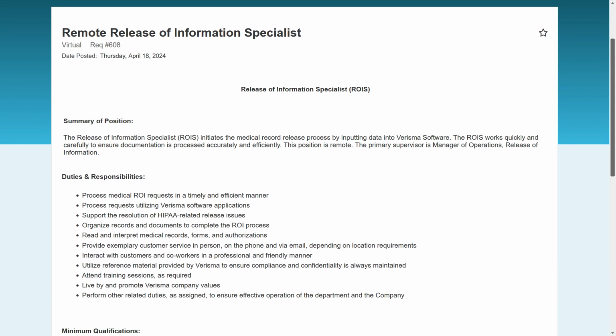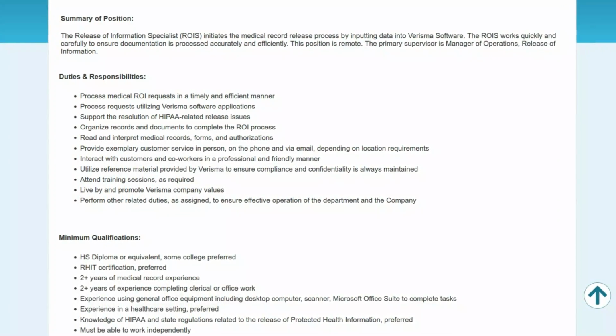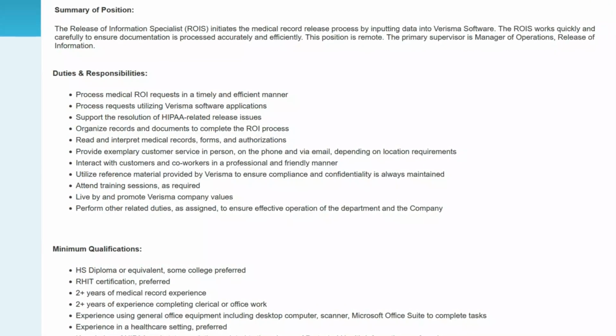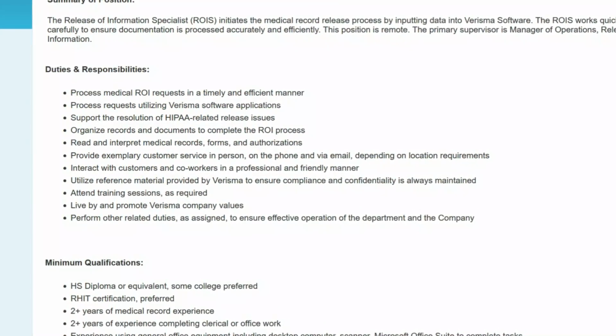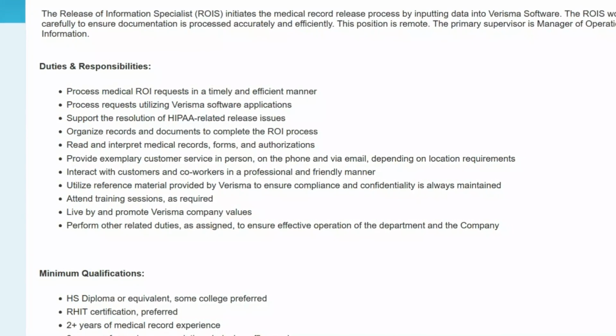You'll process medical ROI requests in a timely and efficient manner, and just in case you don't know, ROI stands for Release of Information. You'll also process requests utilizing Verisma software applications and support the resolution of HIPAA-related release issues. You'll organize records and documents to complete the ROI process, read and interpret medical records, forms, and authorizations.